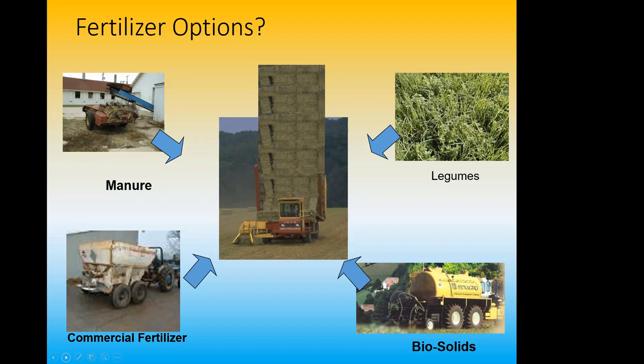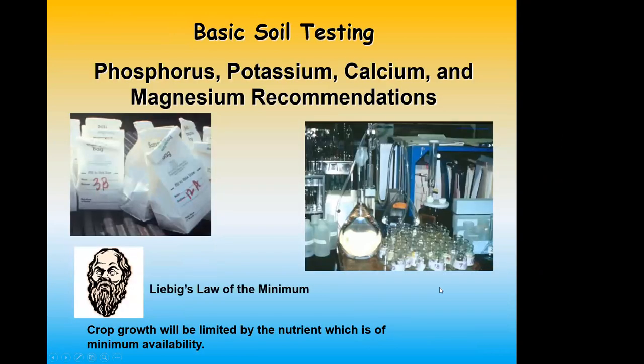And I think a lot of us are coming to that realization now. And we have to do soil testing, right? Our basic soil test: phosphorus, potassium, calcium, magnesium. Of course, calcium and magnesium are liming recommendations. That's typically what our soil test covers. We probably also ought to focus on those other mineral elements that we can add. Typically the micronutrients are very important, right?